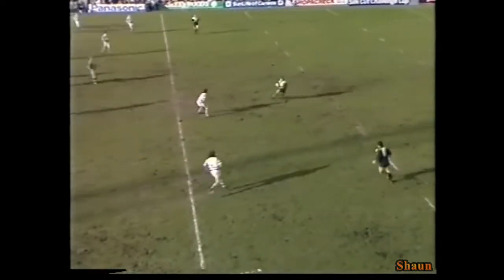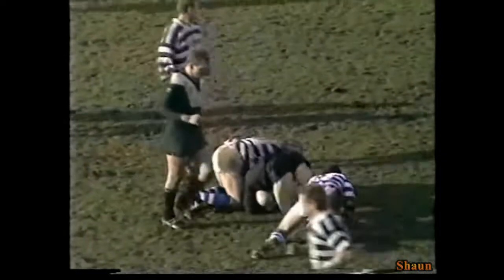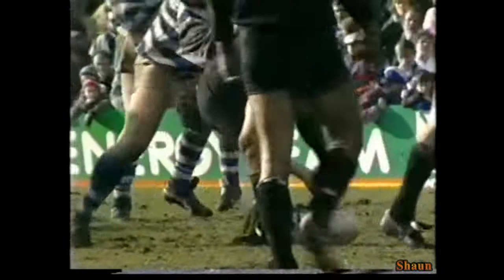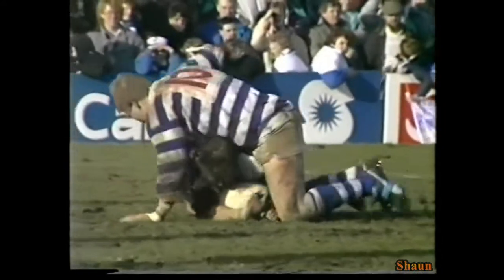Edie, sensibly now, putting the ball downfield. And Fletcher will want to make as much yardage as he can. He'll want to cross that halfway line. O'Hara. Not had a lot to do, Dane O'Hara, the ex-New Zealand test player, but what he has, he's done well. He's performed sensibly.